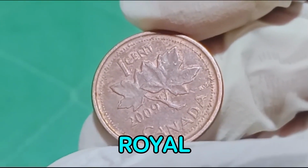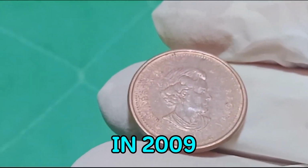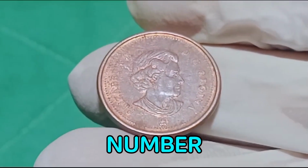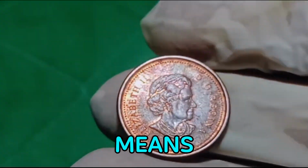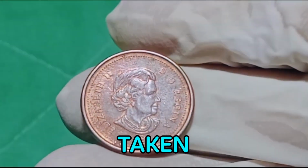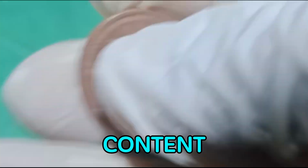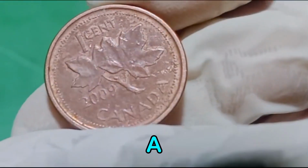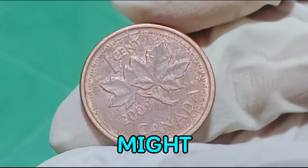The Royal Canadian Mint struck over 400 million pennies in 2009, which might seem like a large number. However, the penny's discontinuation only a few years later means that many of these coins have been taken out of circulation, lost, or melted down for their metal content. As a result, finding a 2009 penny in excellent condition can be more difficult than one might expect.